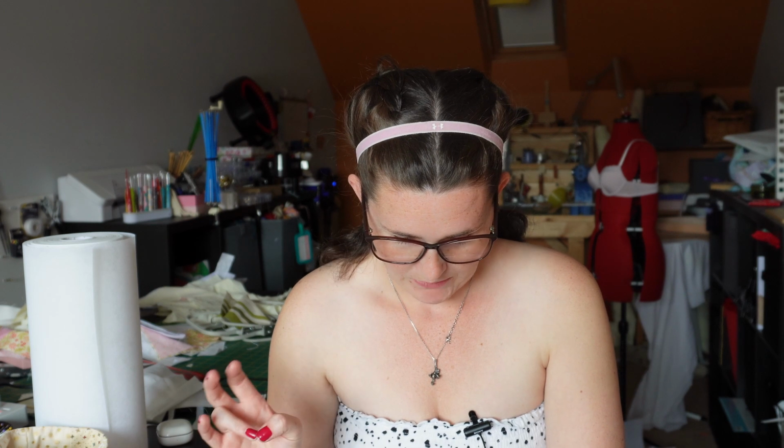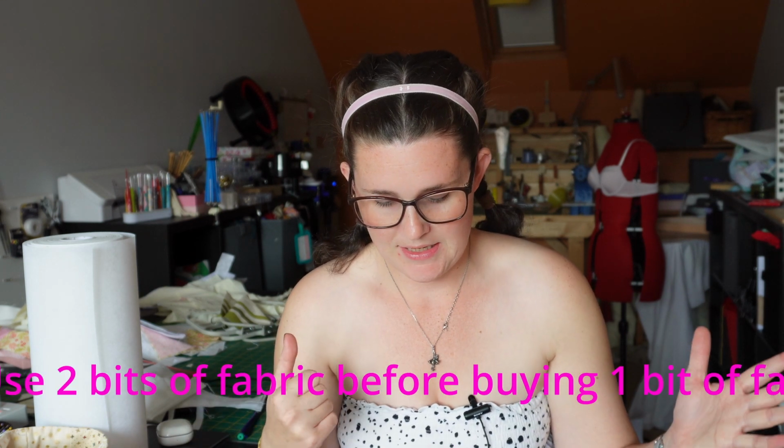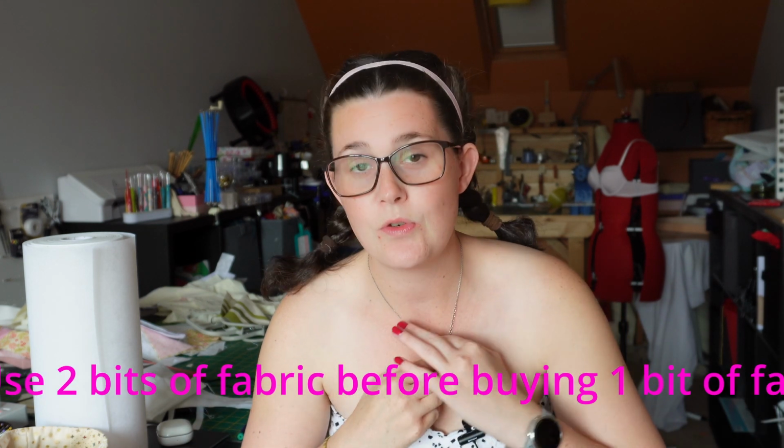Number 5, this was a big fail. Use 2 bits of fabric for every 1 bit I can purchase. So if I want to buy 1 piece of fabric, I have to use 2. I have not done that at all. I've just bought more fabric and not used other fabric. All my fabric is assigned to projects. I buy with specific projects in mind, and they are all assigned. They're in the drawer with the fabric and the pattern next to it, so it's organised.